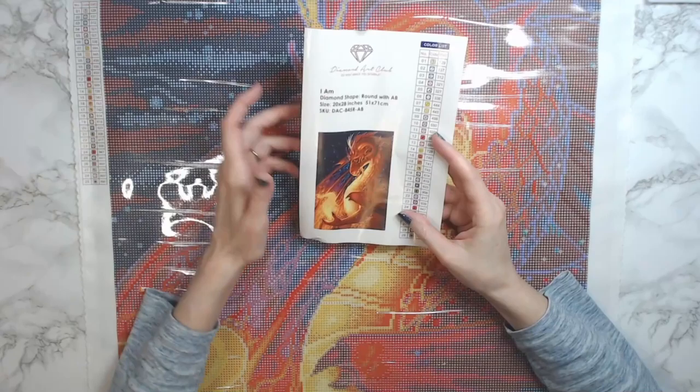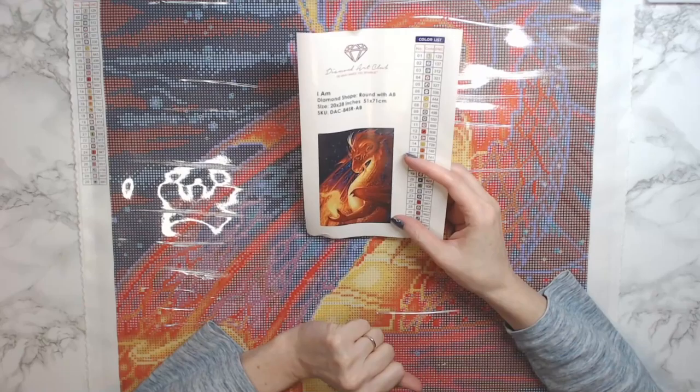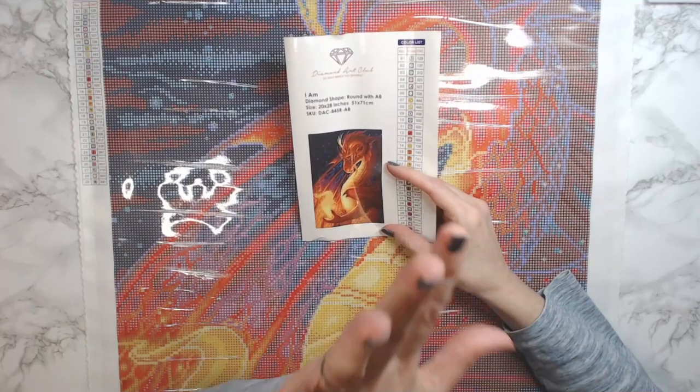Drill quality has always been excellent for me. Now, this is my personal opinion. I have very minimal trash drills with Diamond Art Club. And yes, I only do round kits with them. I do have square kits.